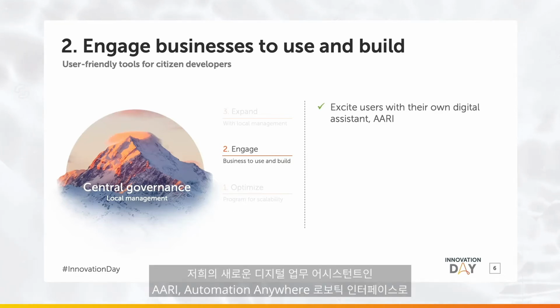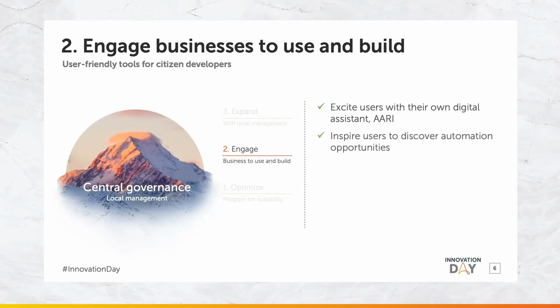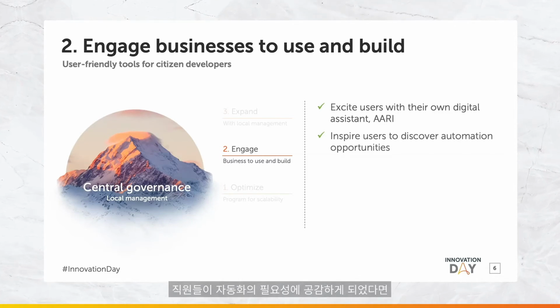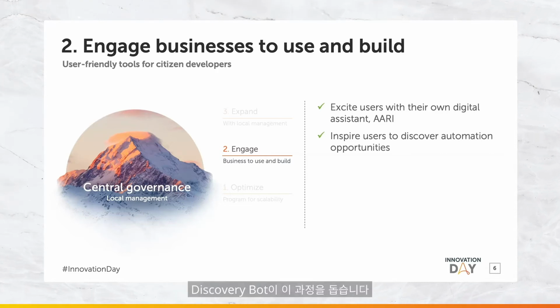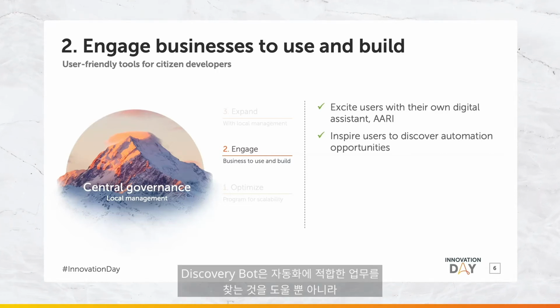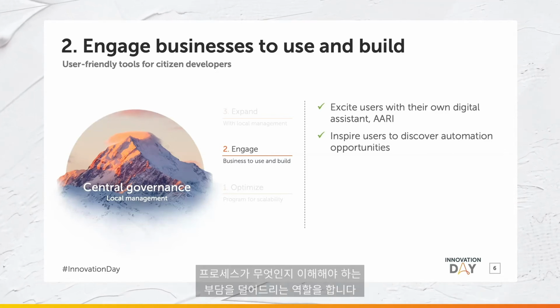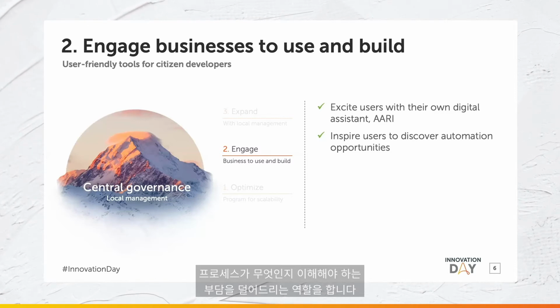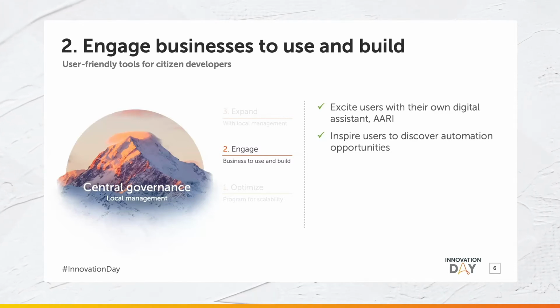And thanks to our new digital assistant for work, ARI, or Automation Anywhere Robotic Interface, it's as easy as a single click. Now that they're excited about automation, inspire users to find other areas for automation. DiscoveryBot helps you do just that. Not only does it help them figure out what's right for automation, but it also lifts a lot of the burden off of you to understand what the process even is.